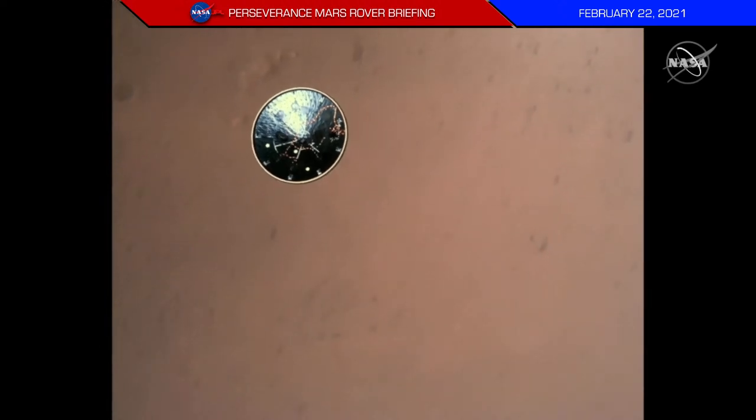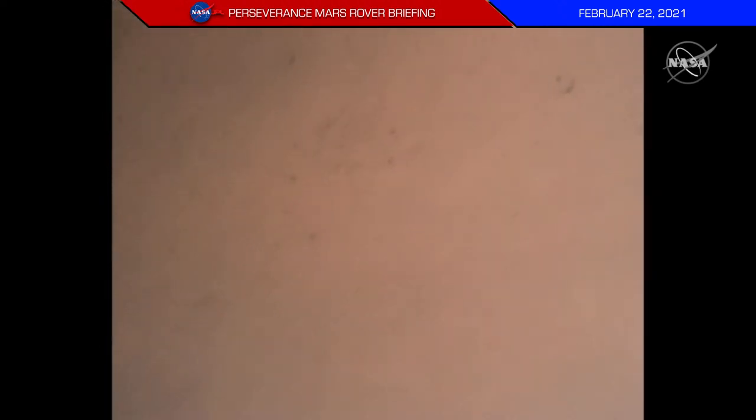We can see that the heat shield basically stays in the same orientation as it flies away from us. It'll come back into view in a little bit. But this is great. This is kind of what we expected in terms of the aerodynamics of that heat shield. It doesn't tumble or do something weird that was unexpected in flight. So that's very useful to have this video to show us that.